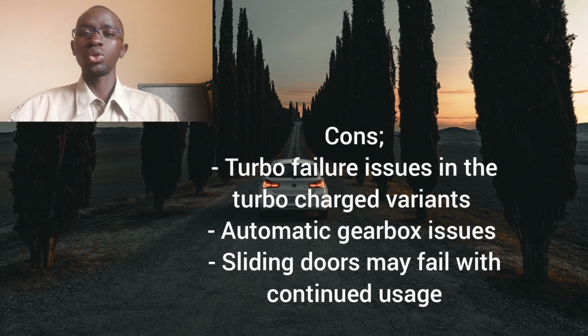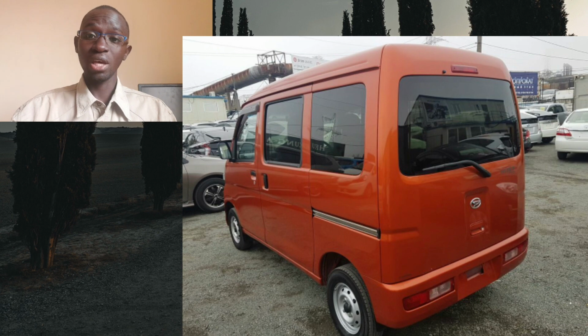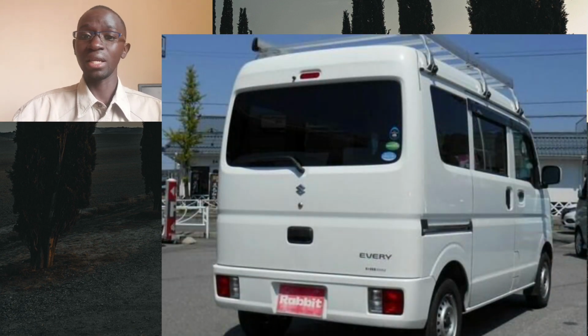So which one should you go for? Both are very good and similar in many ways. There are very few differences between them, so go for either van. The Suzuki Every is a bit more common on Kenyan roads, and its resale value may be a bit higher. So it would make a better choice, but still the Daihatsu Hijet is also a very good option.